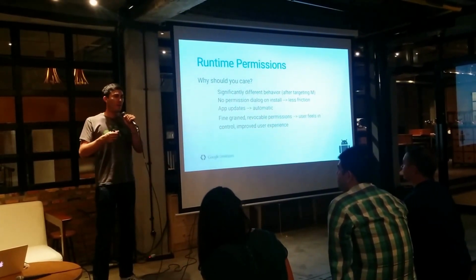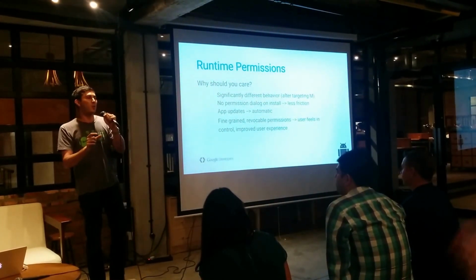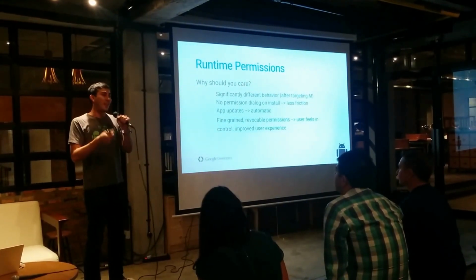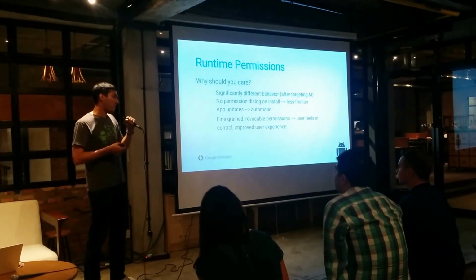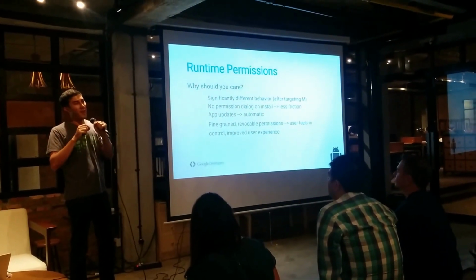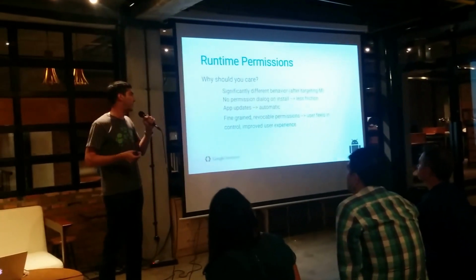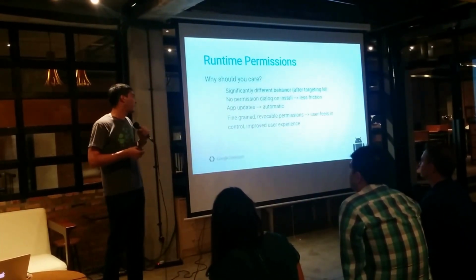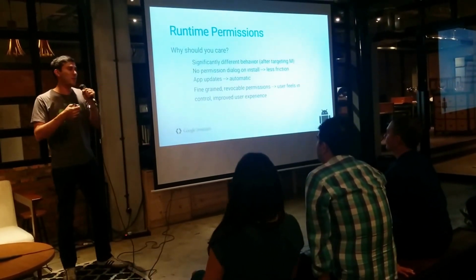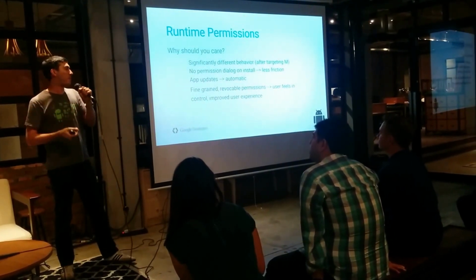Well, the first one is, when the user goes to Google Play and presses install, there is now no more dialog that shows you all the permissions that this app has in order to install. This means that there's less friction to install the app. Likewise, app updates are always automatic. Well, I should clarify, they're always automatic unless users manually toggle it off, but permissions cannot influence how those app updates change. And the last thing is that now the user has fine-grained revocable permissions. So the user can go in and choose exactly which permissions they can turn on and off for that particular application.